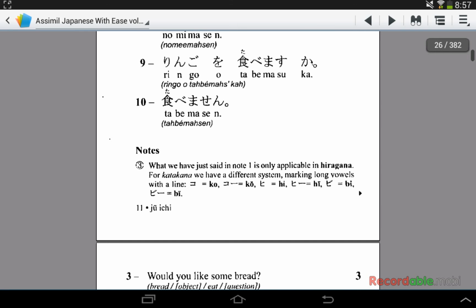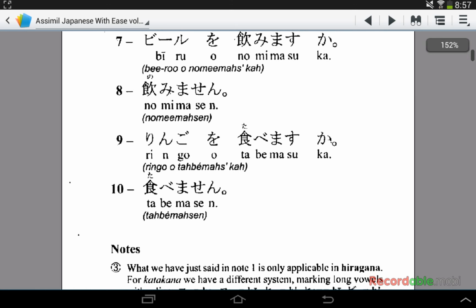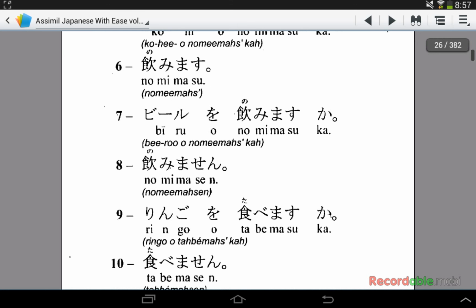You see how to say negative. Tabemasen. I don't want to eat. Tabemasu. To eat. Nomimasu. To drink. Nomimasen. Thank you, but no.